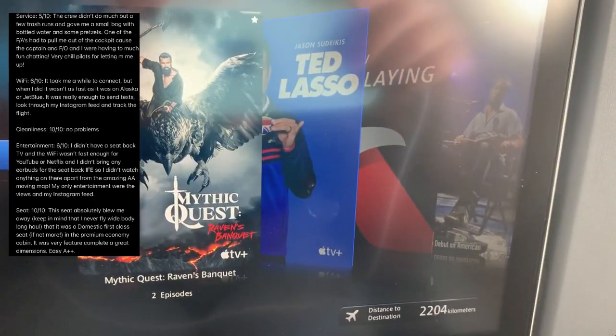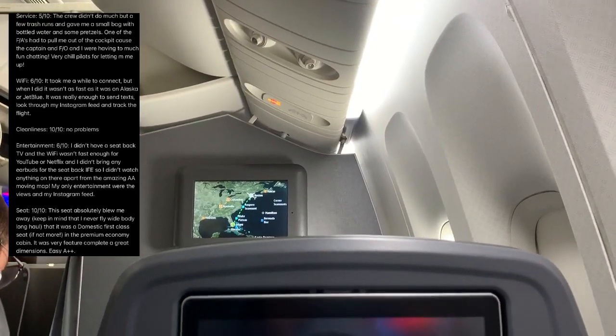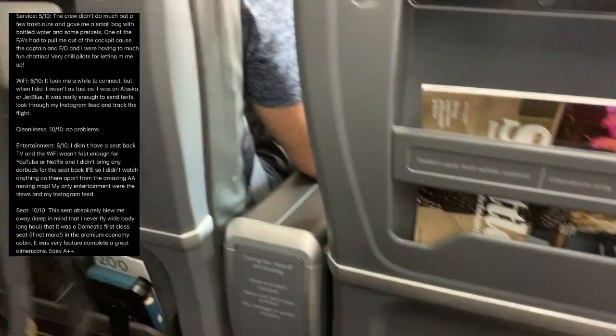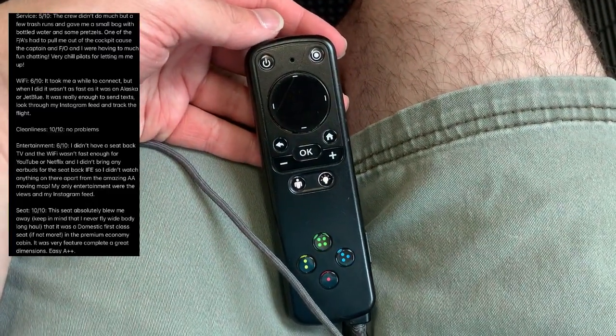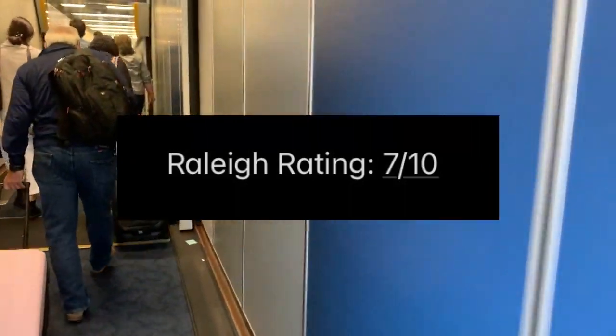And then my seat was a 10 out of 10. Like I said, the seat absolutely blew me away. So this was a great seat for premium economy, even though it was on a great plane. So great everything, great space, great amenities, A++, easy. So the overall Raleigh rating for this flight is going to be a 7 out of 10.